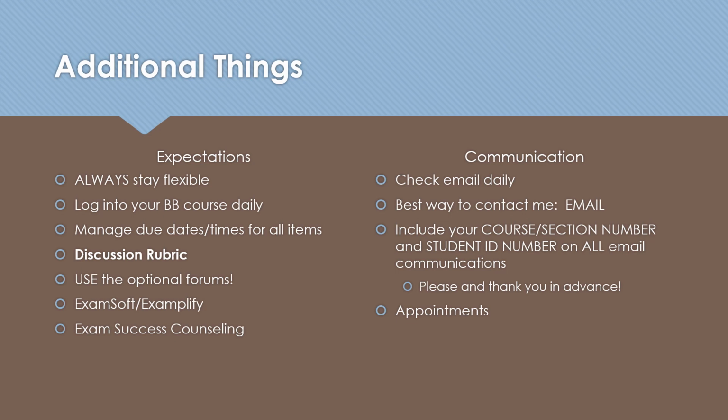If you email me, please put your course and section number, especially for 117, and your student ID number on all email communications. You can make a signature block for that. So that way it just populates. You don't have to type it in. I want to thank you in advance for that. That's really going to help us.